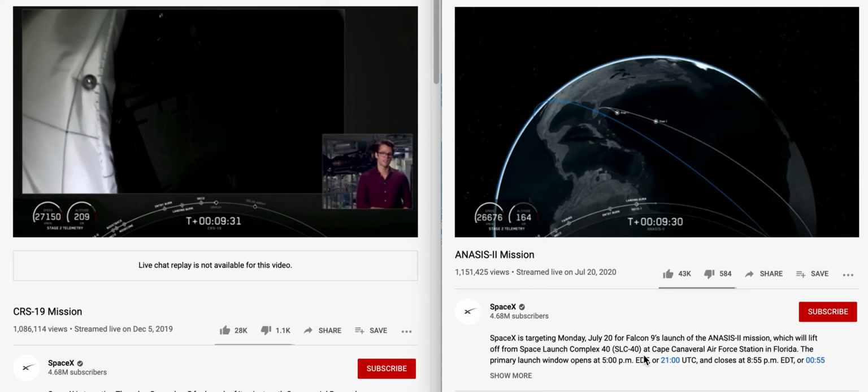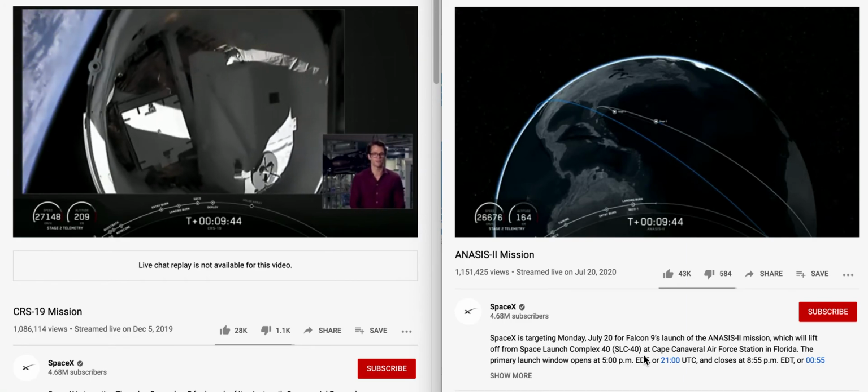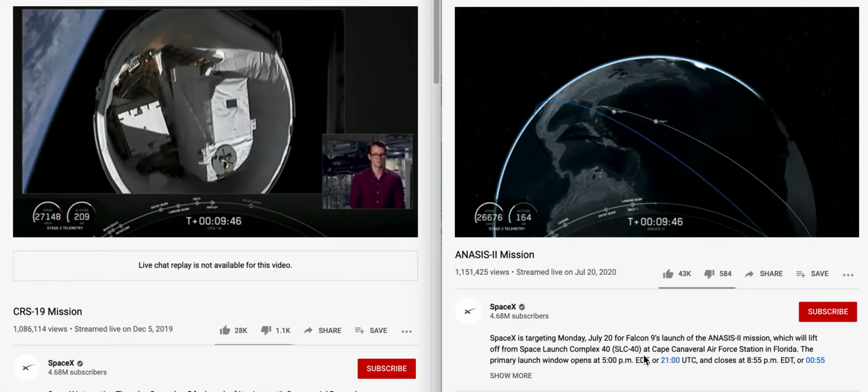So at this stage in the mission, so far we're just coasting. Vehicle itself is doing some checkouts in preparation to gently separate Dragon from second stage. After that point in time, there you go. There's your live view of separation of Dragon.